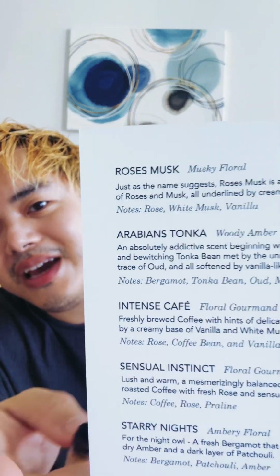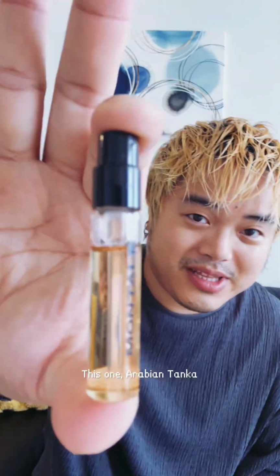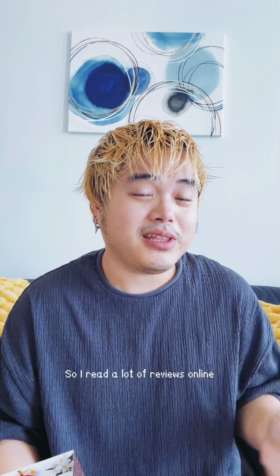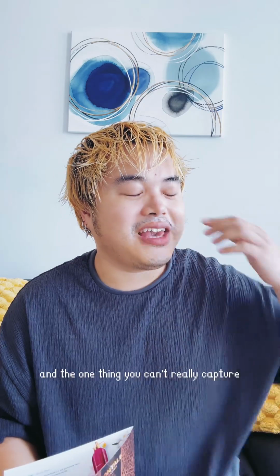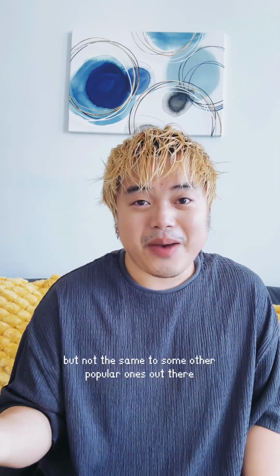I tested out some last night and there were some surprising things that I really enjoyed and loved and would wear out. All the information is here. Ooh. One of the ones that stood out to me, which I'm really interested in, is Arabian's Tonka. You can't really see it, but it's this one. I read a lot of reviews online, and the one thing you can't really capture from reviews is the way a fragrance smells. This has a warm vanilla scent to it with an oud finish. It's similar, but not the same, to some other popular ones out there.